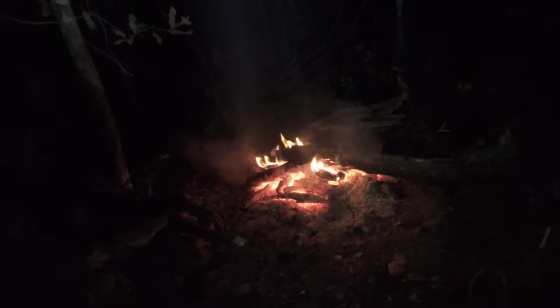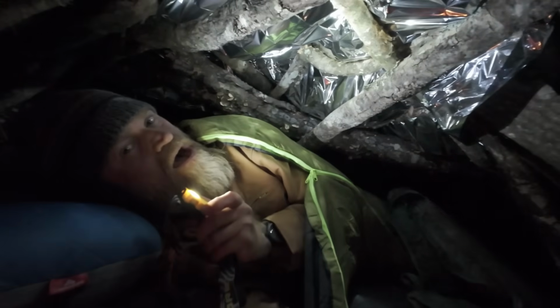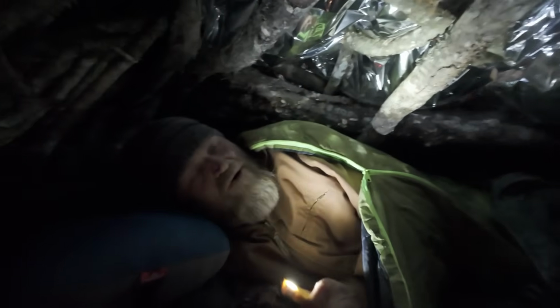All right, well, there's the fire. It seems really close, but it's putting out really good heat, so that's nice. Yeah, I made it in. Now check this out too. Like my breath, you could really see it out there. You can't really see it in here. So I'm in my little hole.